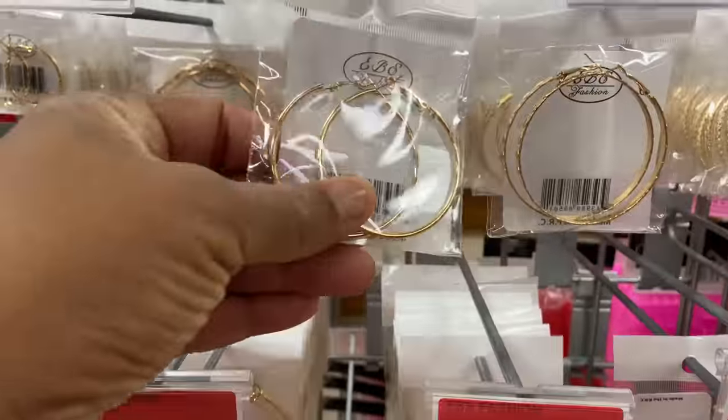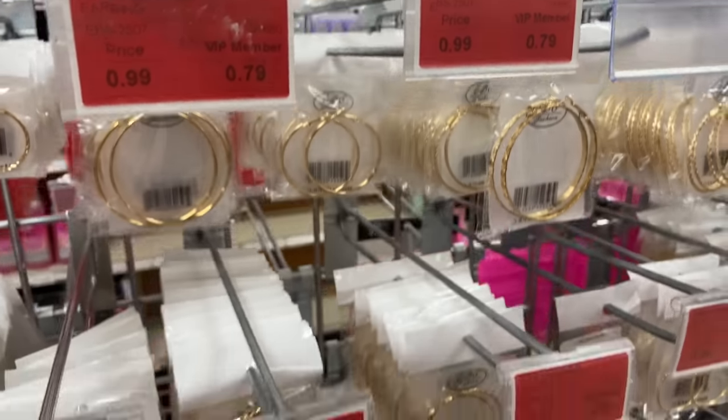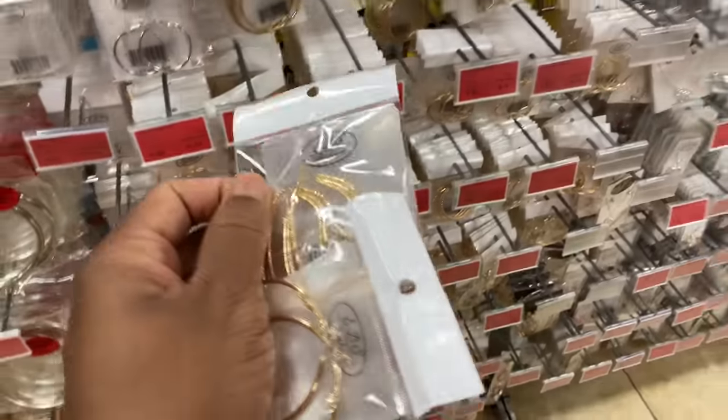We have some smaller hoops. They look thicker, they look kind of real. 99 cents, 79 cents if you a VIP member. I'm gonna get these. Look at these, hard. These cute.